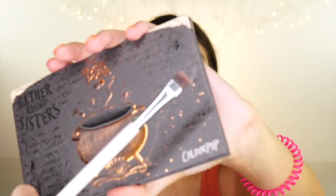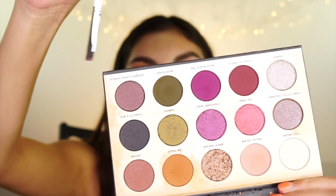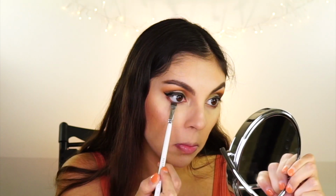Brown eyes are like hazel-y green eyes. This really pulls it out, so love this liner. I'm gonna go ahead and take this flat shader brush, and I'm gonna go in with Bewitched again to just line my lower lash line.